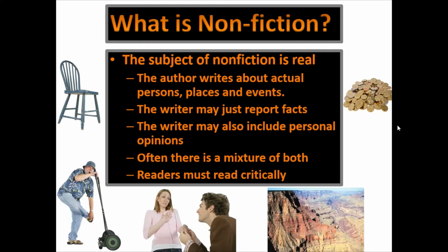Oh, also, readers must read critically. That means when you're reading nonfiction, sometimes you have to be thinking about your own opinion. What do you think about it?